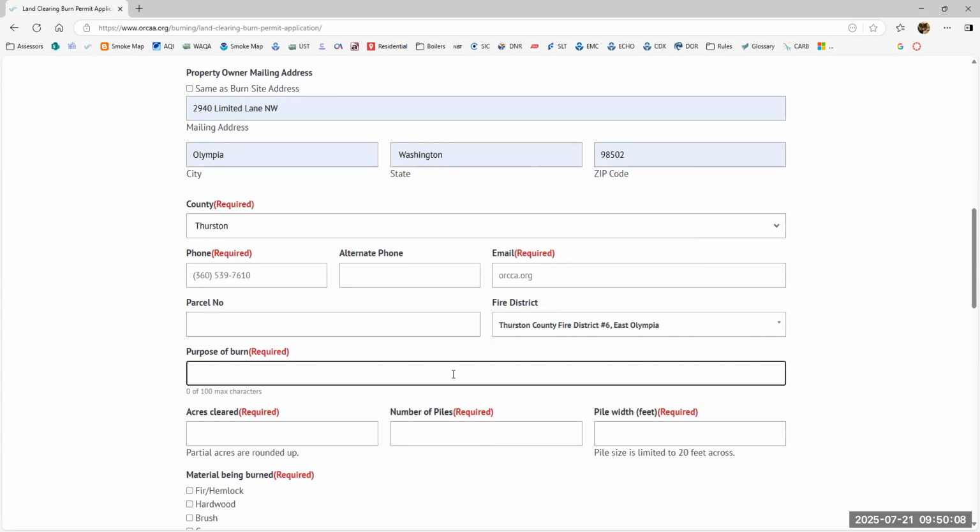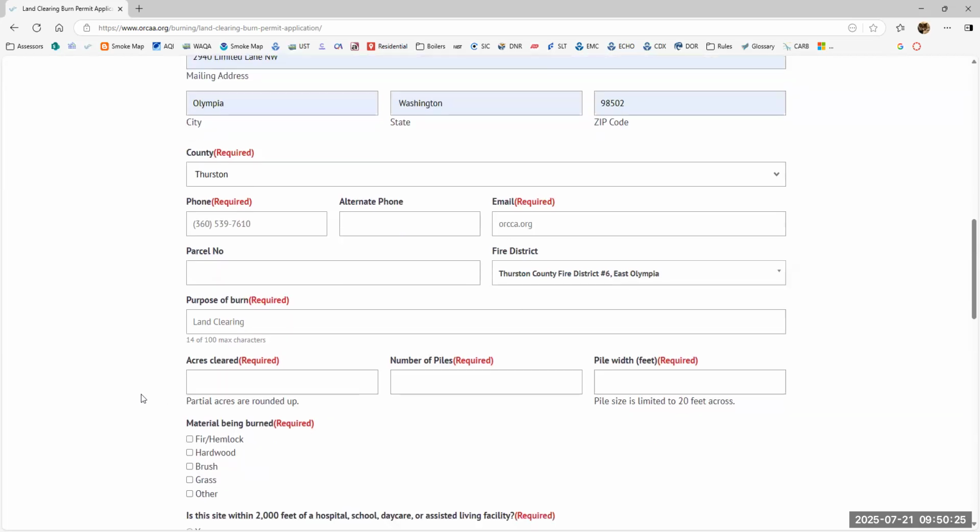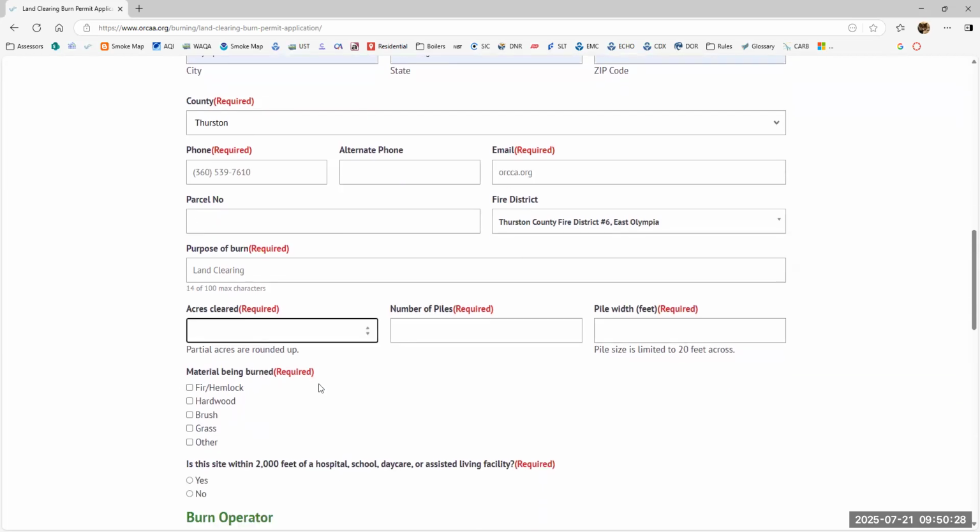So for most of our purposes here, it's just to clear vegetation, for a residential. But for this specific purpose, we're going to be putting in land clearing. And that's just enough for the inspectors to know exactly what they're looking at when they're going to approve the permit. Acres cleared, we always want to round up. So if you had 1.5 acres, you would want to round up to 2. We always go by the half acre or more. In this case, we'll just say, or sorry, 2 acres.